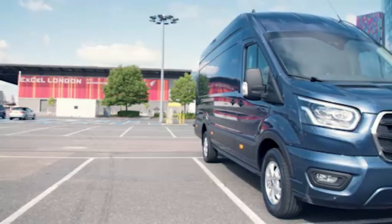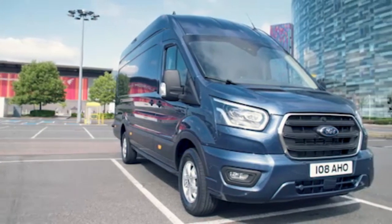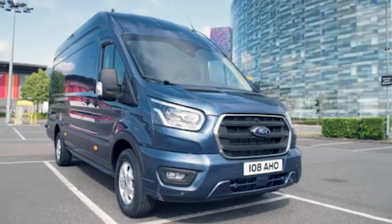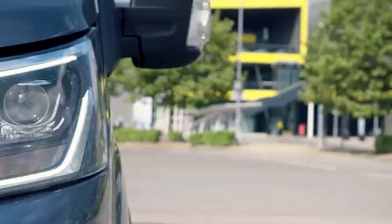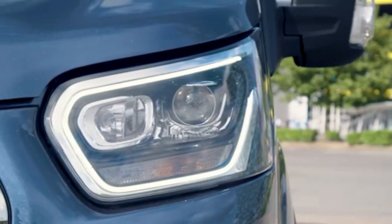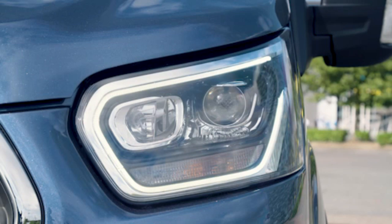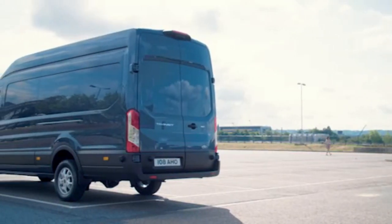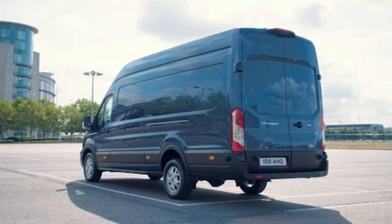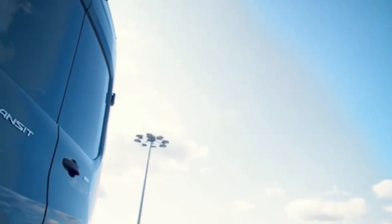The main engine choice is a 2.0-liter diesel with the same outputs as in the previous Transit, of 103 bhp, 129 bhp and 168 bhp, but a new 182 bhp unit has also been added. As ever, there are front and rear wheel drive vans, with the higher powered variants also available with four-wheel drive.